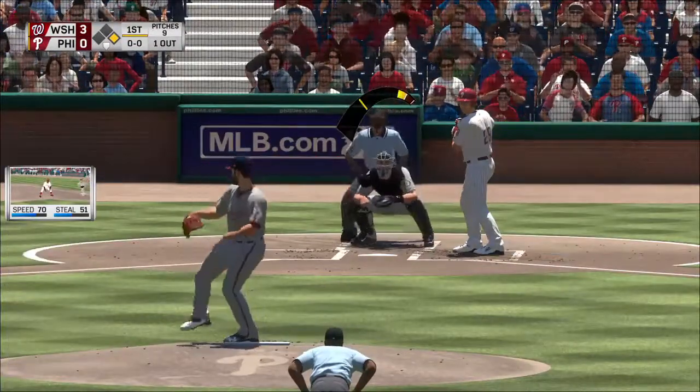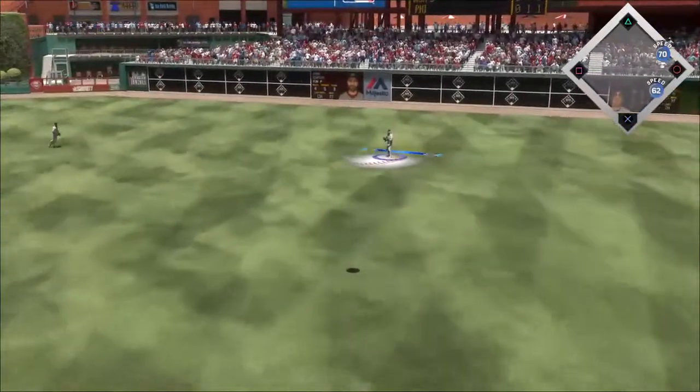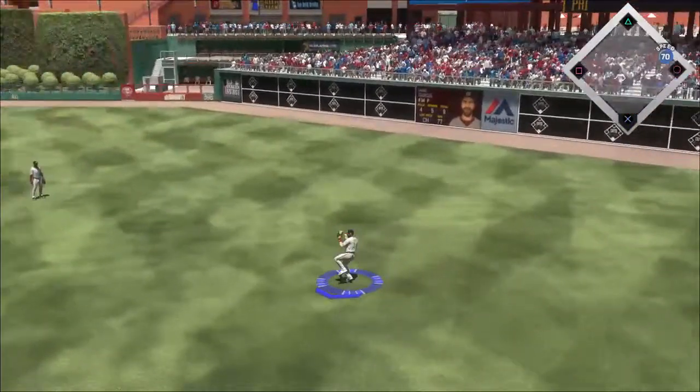Frazier. High in the air out towards shallow right. Harper has a read on it. 2 down.